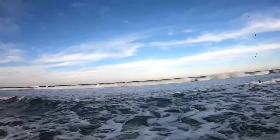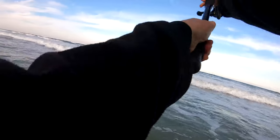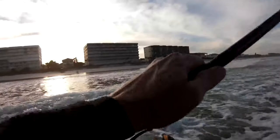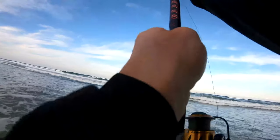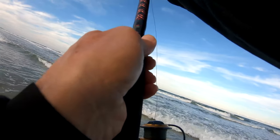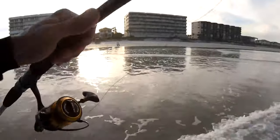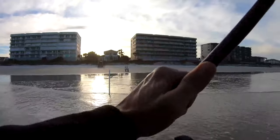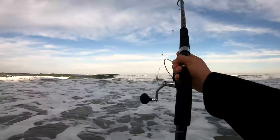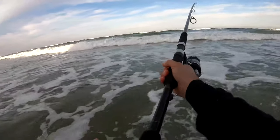We got a strong wind coming out of the north, so the swell is going that way. Trying to get pole number 3 out here past this little sandbar without getting too wet.